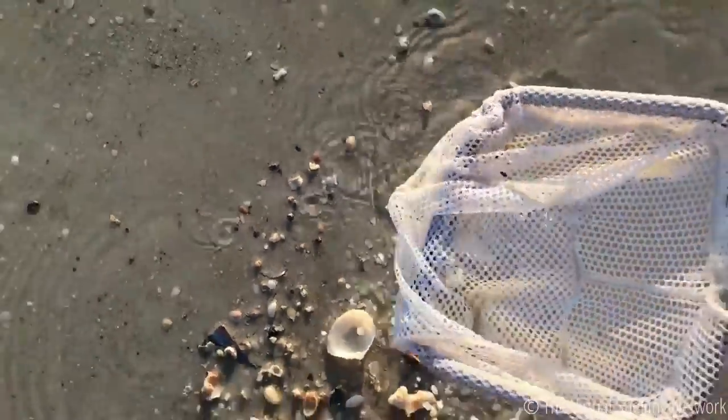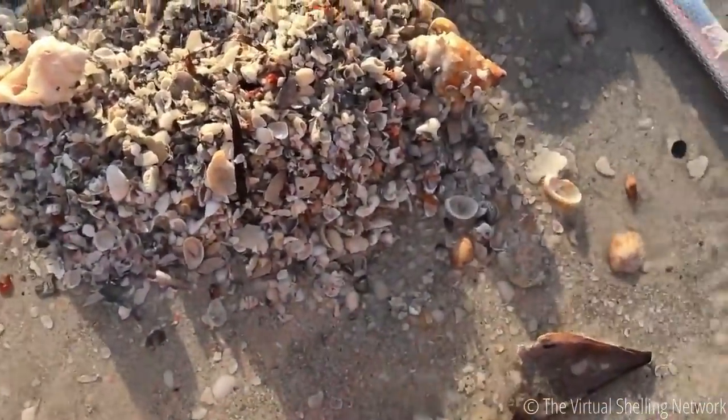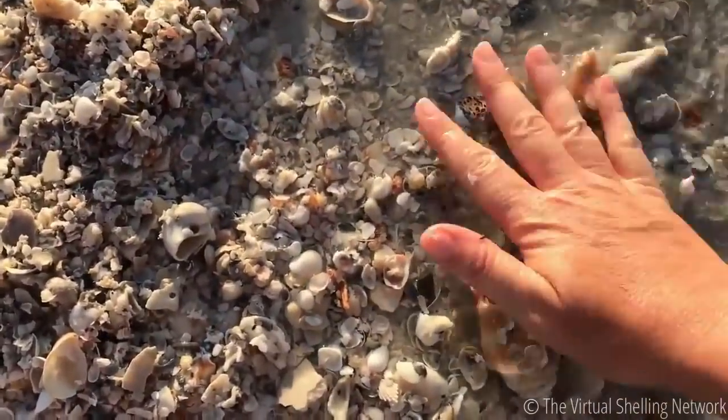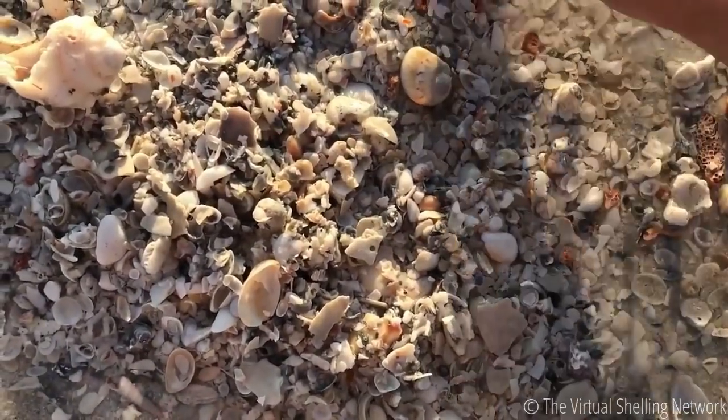Grab my net. Let's go back again. Walk down a little ways to see if the shelf is any different. Sometimes if you're not having good luck, just walk down a few yards and you might find a different shell shelf there. Kind of dump them out. Let's see what we've got. My shell bag's getting a little heavy. You can see it swinging there. And I'm sure you guys can probably see shells that I'm not seeing because I'm so focused sometimes.